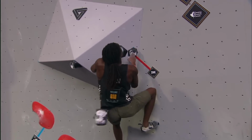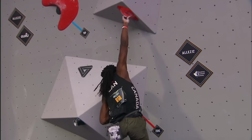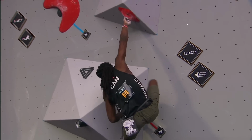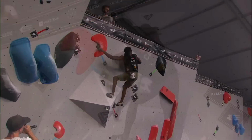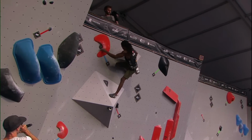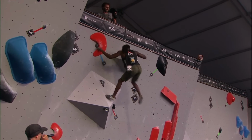Just the end bit here, trying to get that leverage to pop up there and just basically squishing his heel into that little hold where his fingers are right now. Anything to stop you from... he knows he's got it, but he's just going to stop the right side of his body from pivoting out.